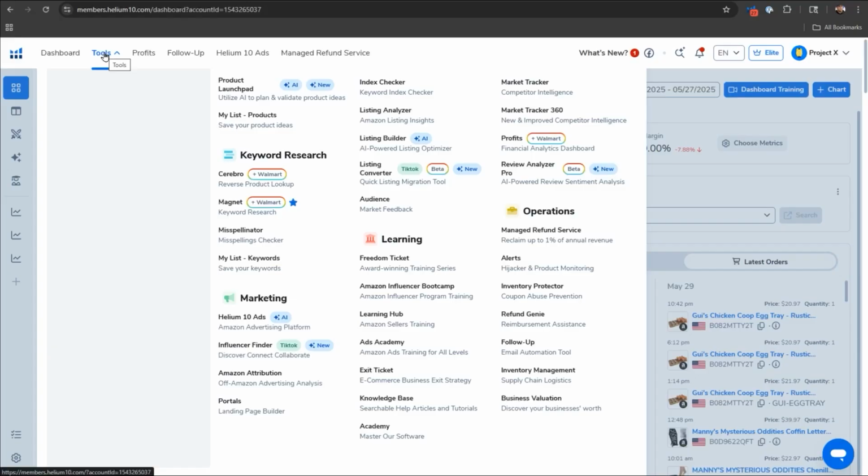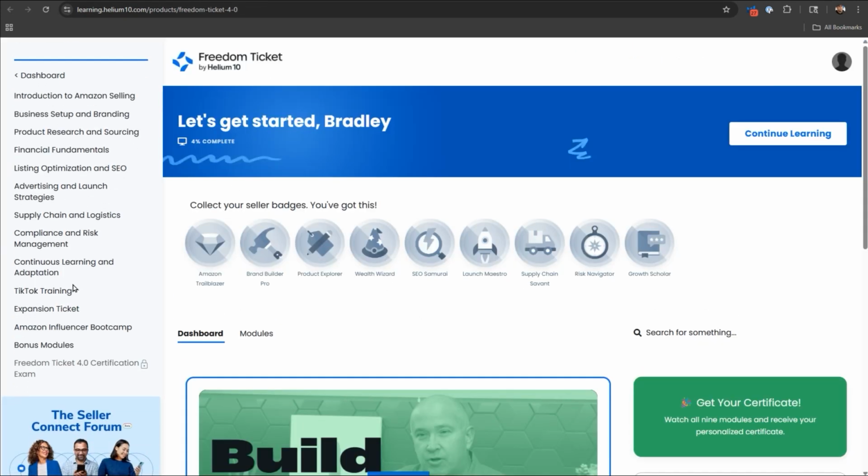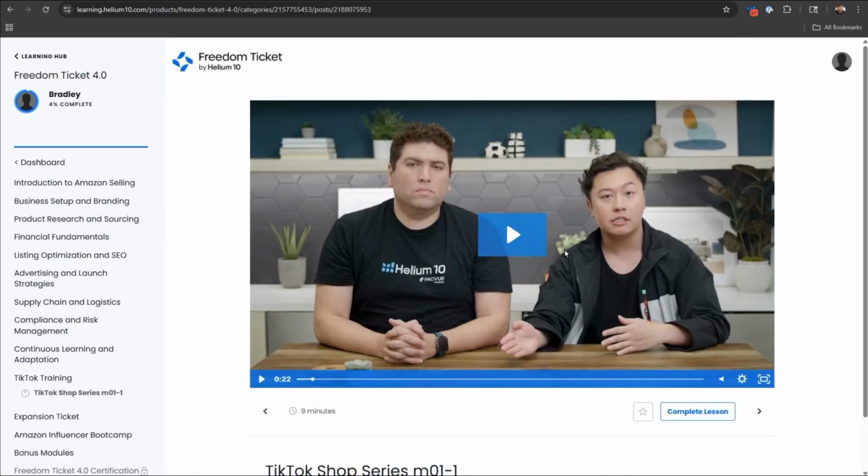Take a look. Just hit your top menu in Helium 10 and under learning, there might be a section by the time you watch this called TikTok training. But for now, you can just hit Freedom Ticket. And once you hit Freedom Ticket, you will end up right here on our Freedom Ticket page. Just scroll down and you will see our TikTok training course. All right, hit that.